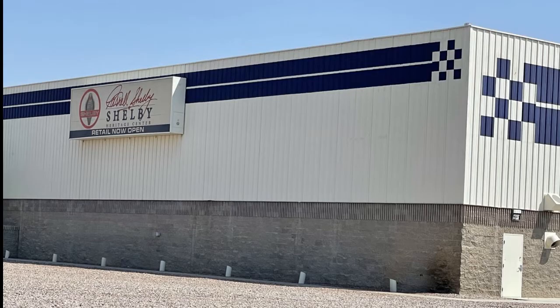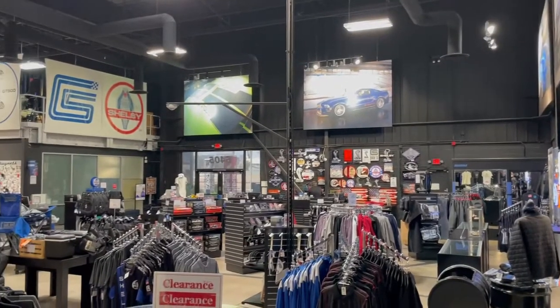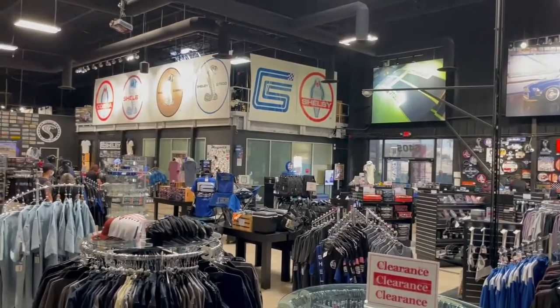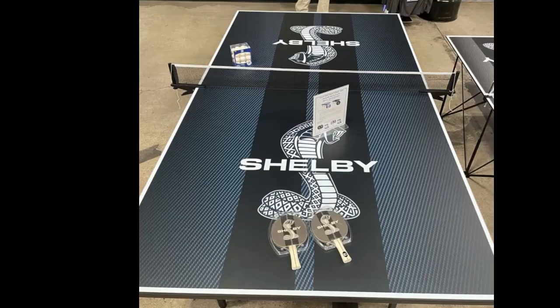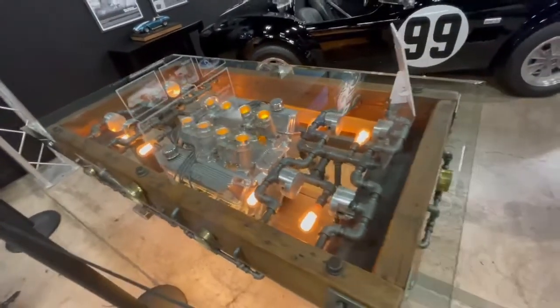Now when you walk in the front entrance, you will enter a large gift shop that carries everything you could possibly want with the Carroll Shelby name on it. Shirts, hats, jackets, refrigerator magnets, neon signs, even a cool ping pong table with the Shelby logo. Of all the things they sell, this by far was my favorite.